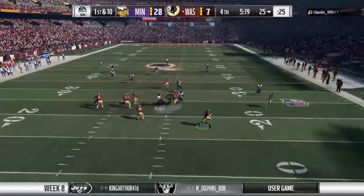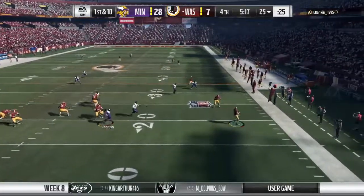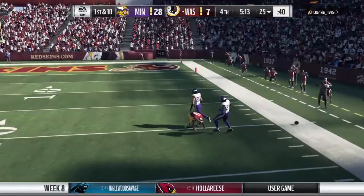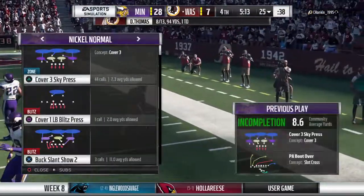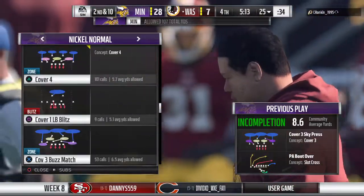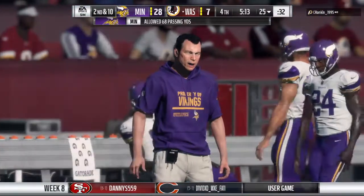Thomas now, off the play fake. He's going to sling this deep downfield. And a scary incompletion, almost picked off. It would have been their first INT of the game. Instead, second down. Another wayward pass.